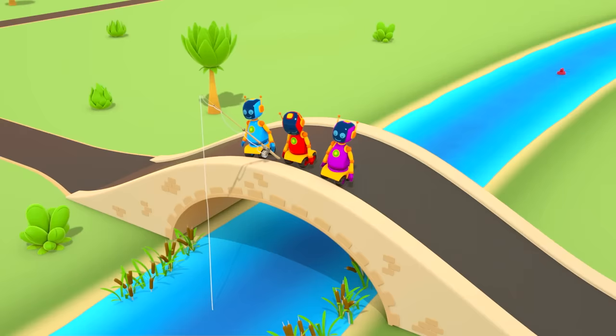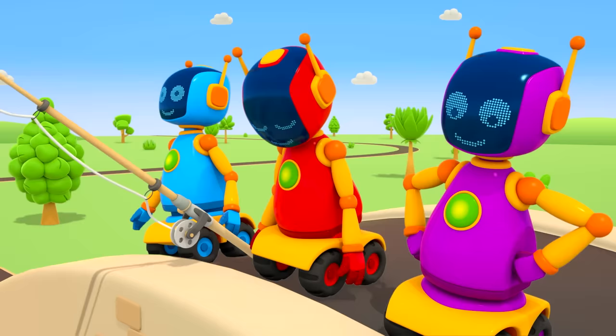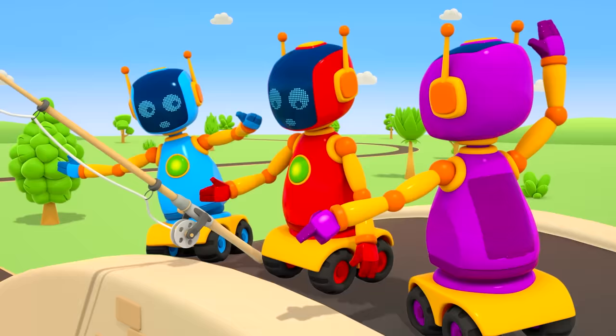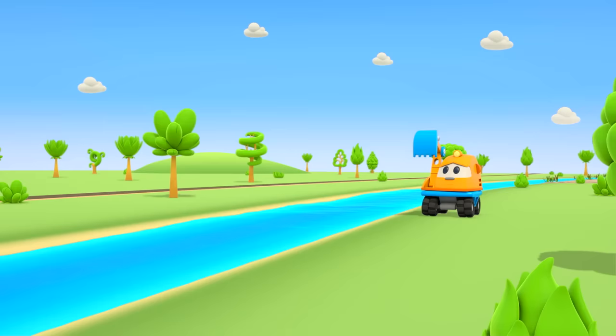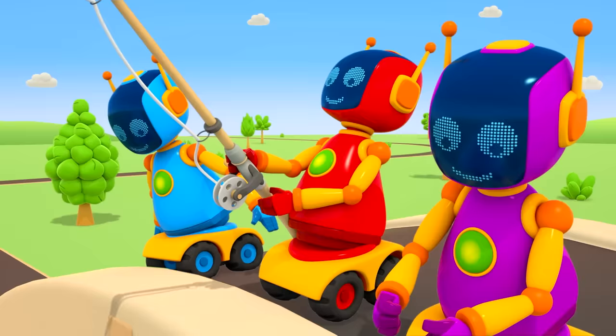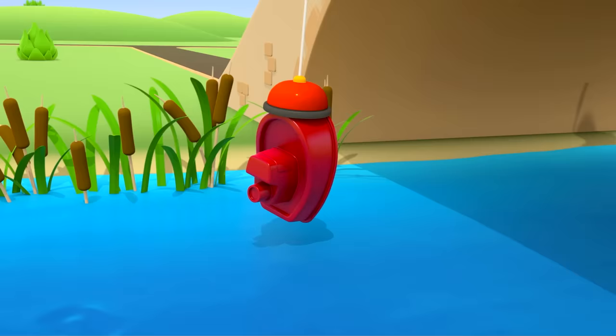The robots are standing on the bridge. They're fishing. Red Robot, wake up. You've caught a boat on your line. Hold on! Don't drop it! Whoa! Splash! Oh, the boat fell back in the water.